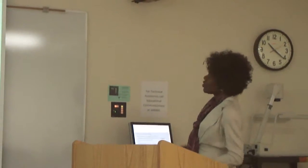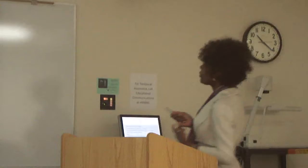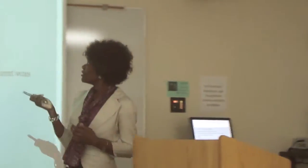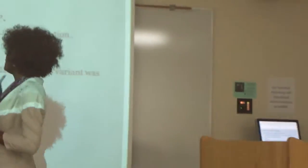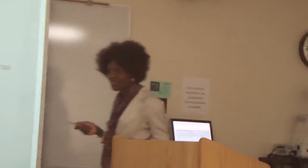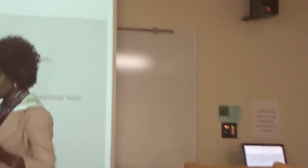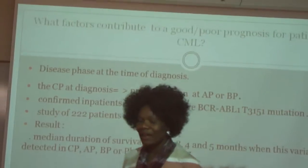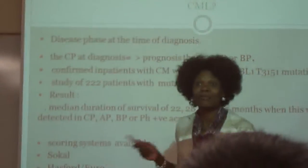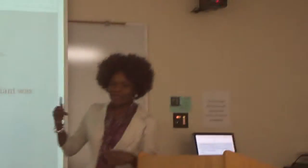Okay, so what factors contribute to a good or poor prognosis for patients with chronic myeloid leukemia? One thing that's really important is the phase of the disease at the time of diagnosis, and it has been determined that patients in the chronic phase at the time of diagnosis have better prognosis than patients in the accelerated phase or the blast phase.